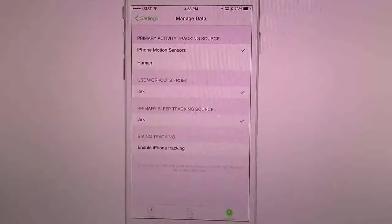How do you want your data? You want to use the iPhone motion sensor. So if you have a 6, 6 Plus, or 5S, you can use that. You can also use Human, which is another app. Use the workouts you want from Lark itself. Track the sleep from Lark, which is all tracking from your Apple's HealthKit as well.